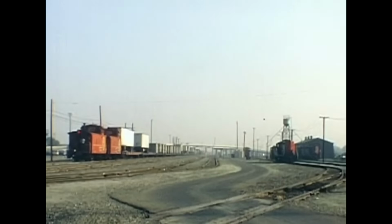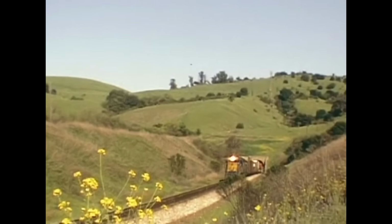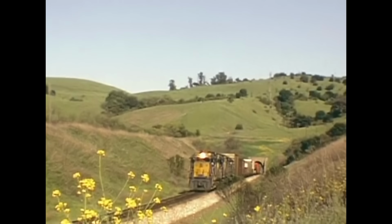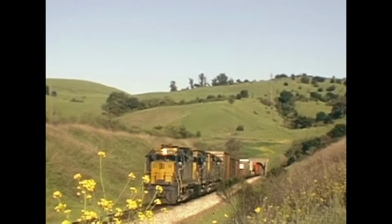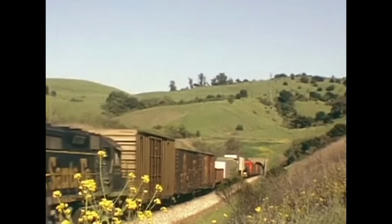These beautiful rolling hills are on the west portal side of a tunnel, with our next two trains heading into Richmond and the end of the run. These tunnels were eventually modified and notched to allow double stack operation through beautiful Franklin Canyon.